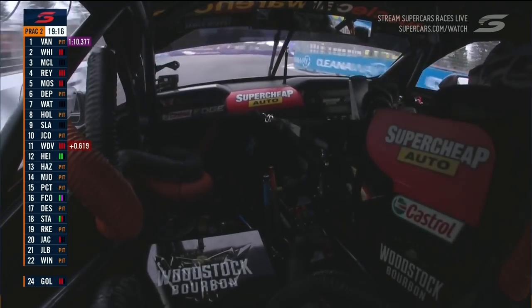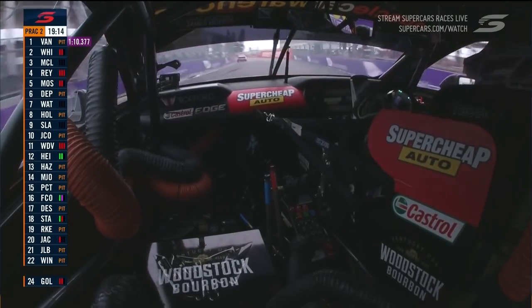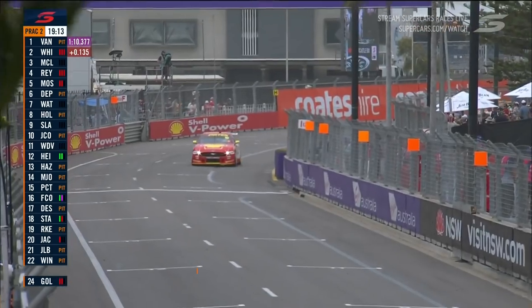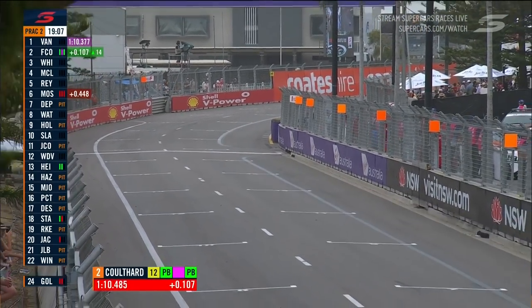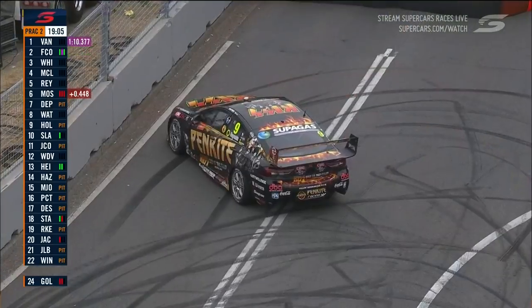He had a shocker on the Saturday last year, came home seventh on the Sunday, but it's not been a place that he's particularly clicked with one way or another. But got on the podium at Sandown together with James Moffat, which was a nice breakthrough for those guys.